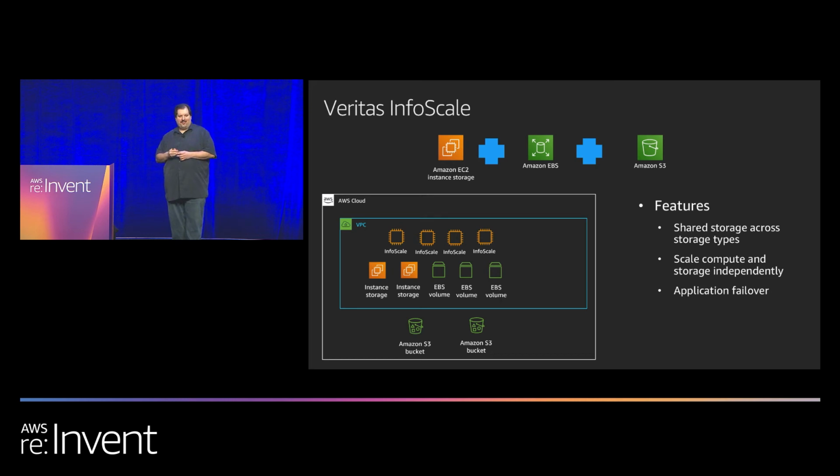So you can build an application on this, like maybe you have various different mission critical applications as part of your SaaS solution that you want to be able to fail over either to a different availability zone, or to a different region. All you have to do is deploy InfoScale on those systems. It works in a hyper-converged way, so you can run your application on the same nodes that you have the InfoScale application running, and you have it as part of your storage cluster. It's able to use EBS volumes as well as instance storage for caching, and Amazon S3 to provide additional storage and to provide durability. So you can scale the compute and the storage independently.